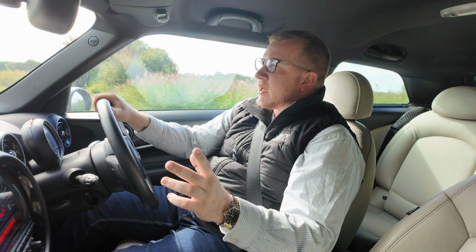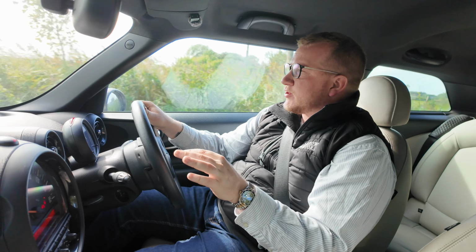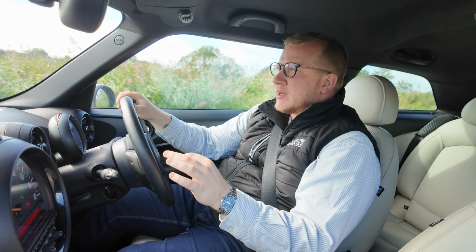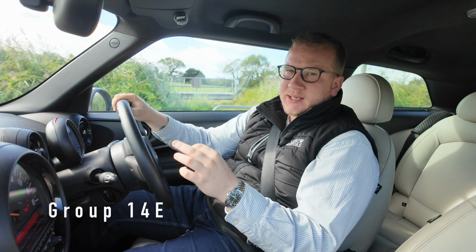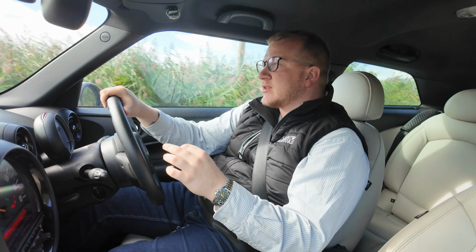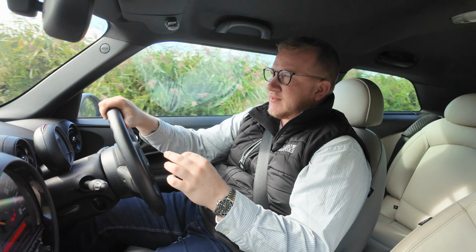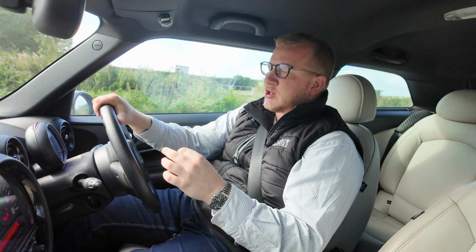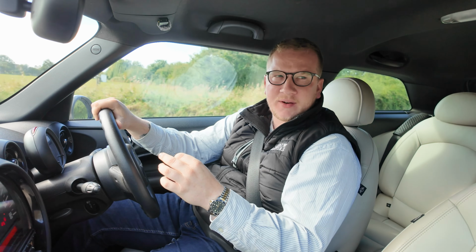Other than that, we'll end with a few facts for this car. So the tax is going to cost you £160 per year. The insurance group is 14E. Top speed is 115 miles an hour, and 0 to 60 is going to take you 11.5 seconds. So not incredibly fast, but it's certainly not the slowest thing out there either. It's just enough to give you some confidence.